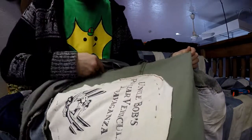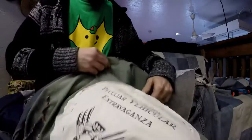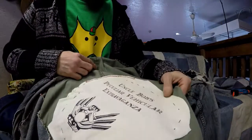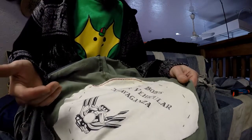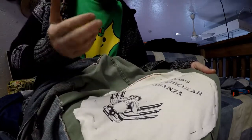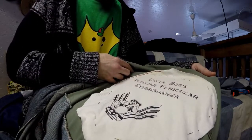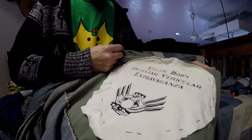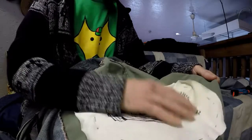Got a little bit of a section done on this first patch. Oh yeah, I should probably tell you what Uncle Bob's peculiar extravaganza is. I'll tell you quick and I'll go through it again next episode. It was a car show. Last place that I worked, I asked them if I could put on a car show, and I got away with it for a few years, and this was the first year's iteration of the t-shirt. So this was the t-shirt from the first car show that I ever put on myself. So yeah, I figured that deserved a spot on the blanket.